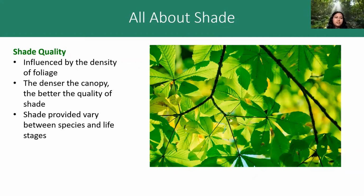The second category of shade is shade quality, and this is influenced by the density of the canopy foliage. And so the denser the canopy, the more of the sun's rays is blocked from reaching the ground surface and heating it up, and therefore the higher the quality of the shade provided. And it's important to note that shade quantity and shade quality are actually affected by lots of factors such as species identity. So for example, if a species is a deciduous or an evergreen tree, and things like tree age, which obviously affect the shape and the height and the width of the tree as well.